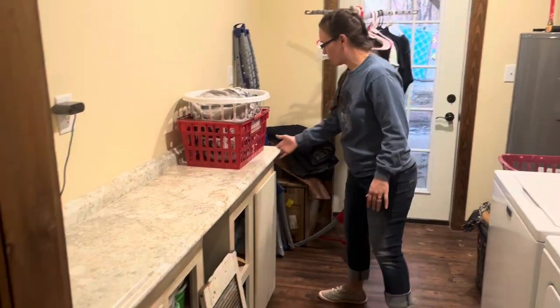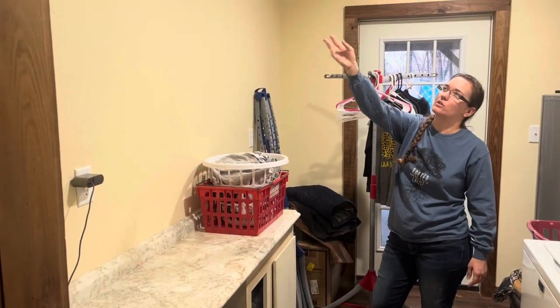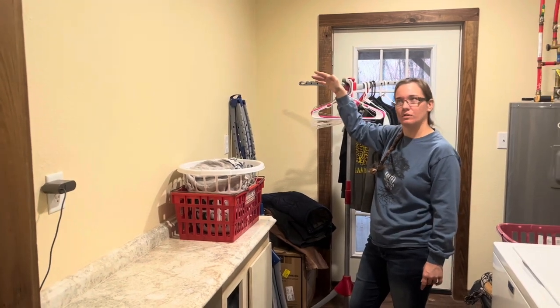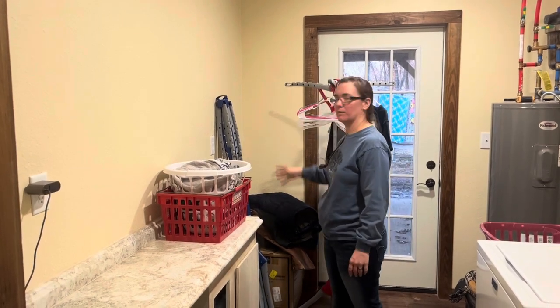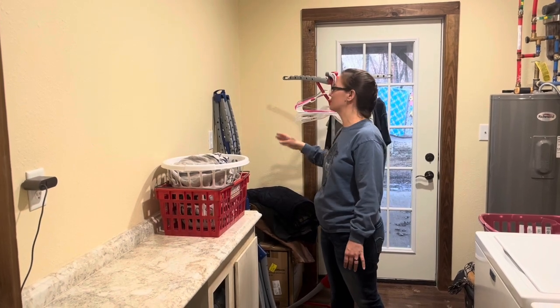Our counter only goes part of the way here because Justin is putting me some... we've already got the metal for everything, we just need to do it. A rack right here to hang across so I can hang dry clothes through the winter when I can't use the clothesline outside. And the counter only goes part way because I wanted to be able to hang all of our jeans and my dresses and skirts and stuff here.